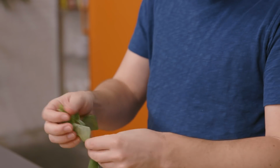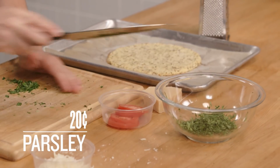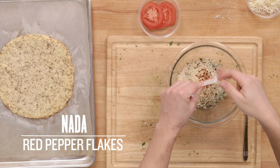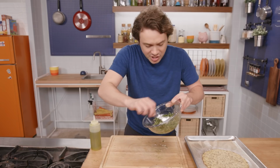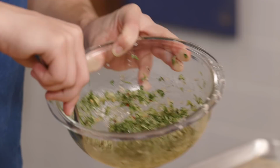Toppings. We're gonna start with sort of a pesto. Parsley, garlic, parm, get it in there. Packet drawer, red pepper flake, olive oil. Pesto just means paste, and normally pesto has some form of nut in it, which we can't afford, but this is essentially like a baby pesto.